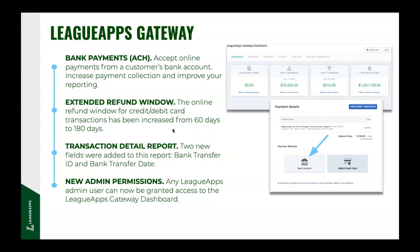Another exciting update is the extended refund window for online payments. For credit and debit card transactions, previously you were only able to refund them within a 60-day window. We see more and more of our partners using payment plans over the course of a year. So extending this online refund window from 60 days to 180 days has allowed our partners to refund credit card or debit card transactions up to 180 days.